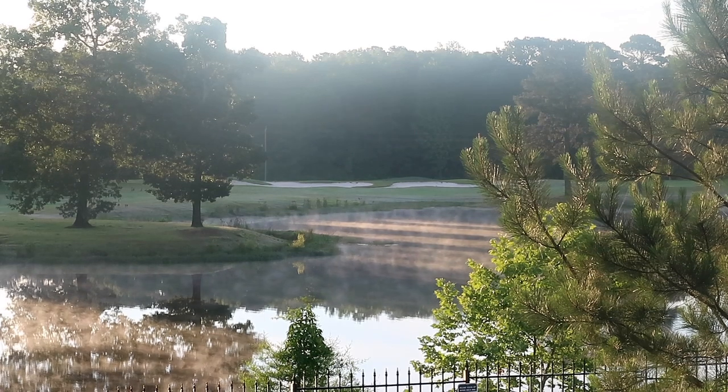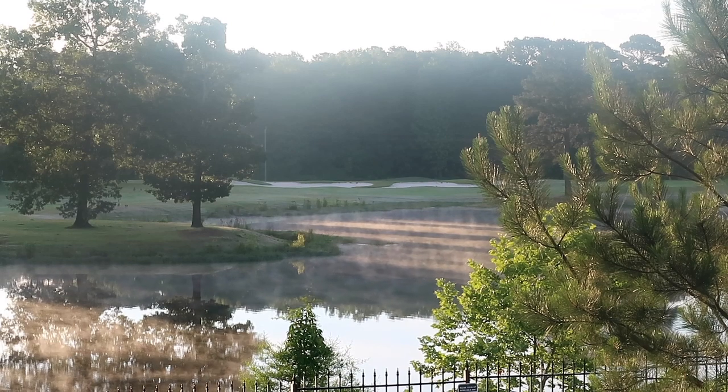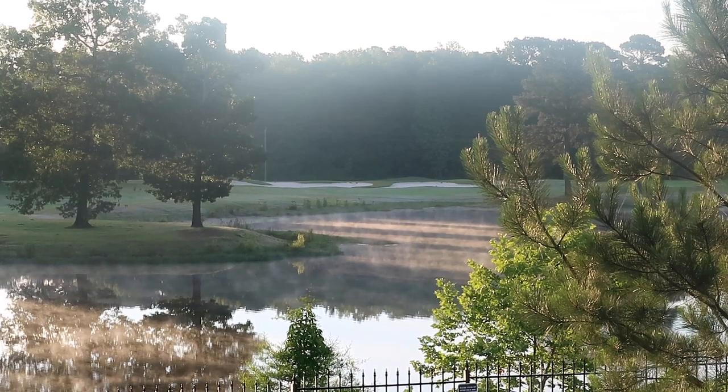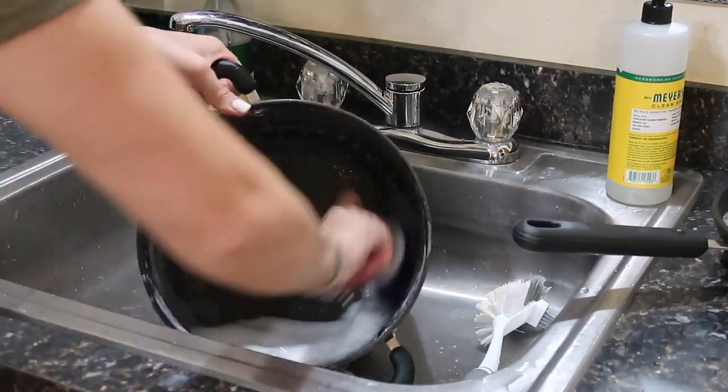And I had to show y'all the view from our apartment balcony this morning. It was so pretty with the sun coming through the trees and the pond. So I wanted to share that with y'all, but I'm going to start out by washing up some dishes and wiping down these countertops before I put the decorations out in the kitchen.